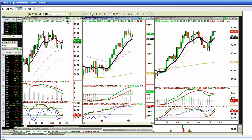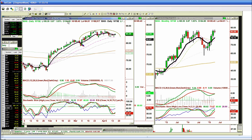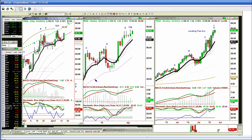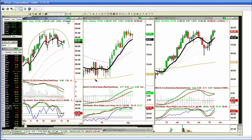Does that not remind you of a stock we looked at just a little while ago? You remember it? We did this earlier with Joyce Tree. You see the arching formation, that rounding top? And that rounding top suggests that, yeah, it could go a little higher, but at some point it's going to be stuck in the containment area. So you're looking at MAN possibly already being there. So this is going to be a very interesting period.